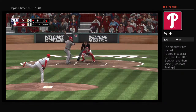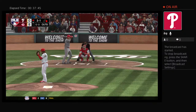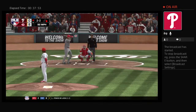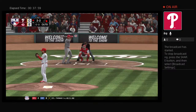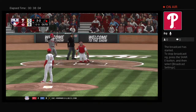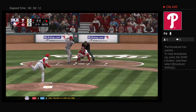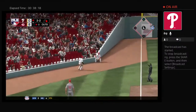The 1-1. Looking at his career totals, Harper is carrying around his sparkling slugging percentage up over 500. Obviously a huge threat every time he grabs a bat. Out in front as this is pulled foul into the seats. Still 2-2. From the belt, the pitch. That's popped up. Suarez in foul ground, and that's the first out of the inning.